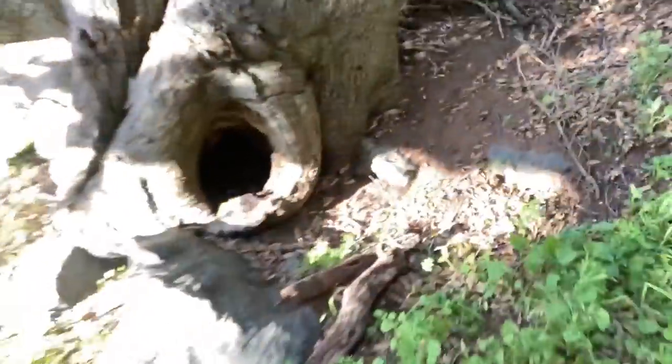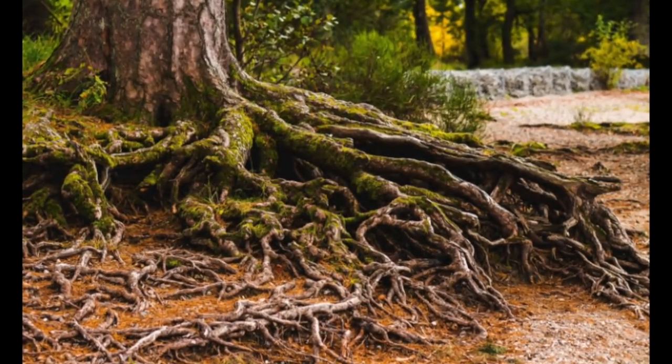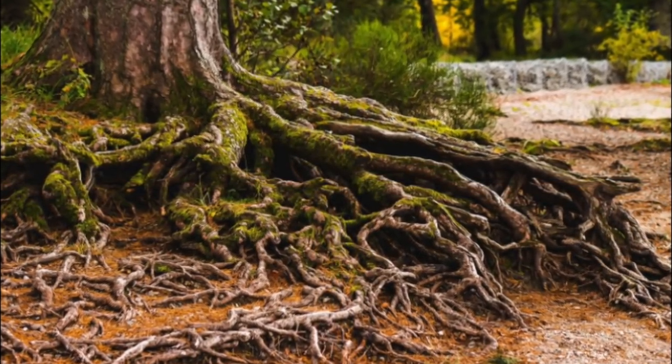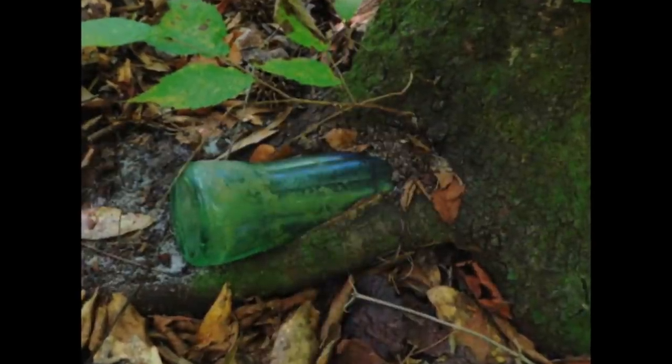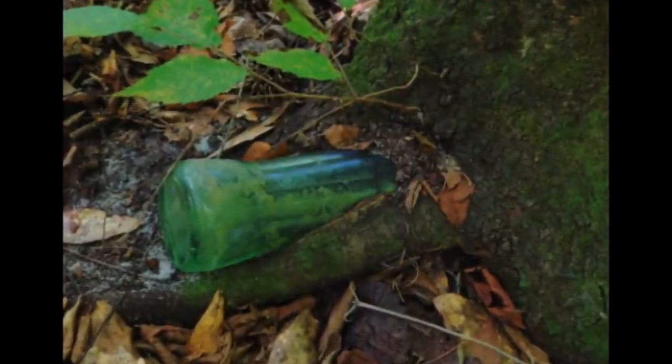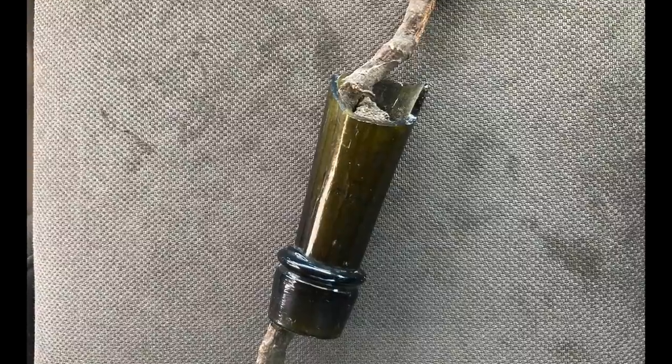BottleNed with a special bot rescue operation episode, where we're going to remove a ton of bottles buried around the base of a giant tree before the roots have a chance to grow through them and break them. Bottles buried near big trees are all fated to die. Over time, tree roots will grow towards them, around them, eventually finding their way into them through the neck, and then grow and expand until the bottle pops.